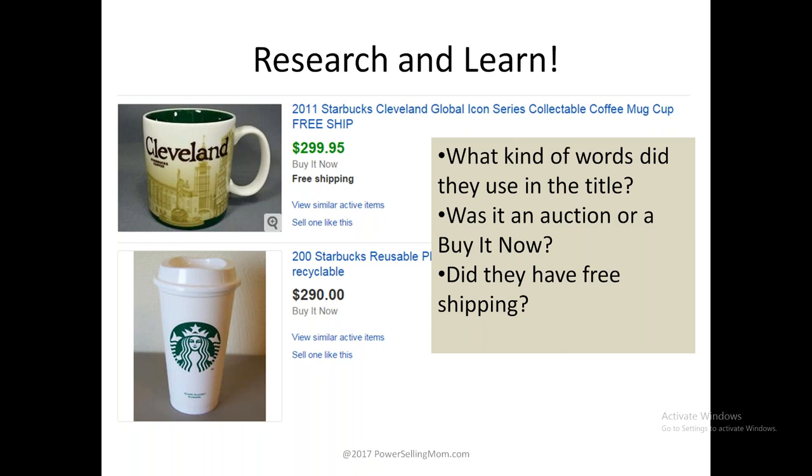And the bottom one, they had 200 reusable coffee cups, and they started it at $290 as a Buy It Now. It was not an auction, and it didn't work out for them. It's in black, so I call that taking it out for a spin. You can't blame him, he tried it and it didn't work. So there's always a plan B, probably to run an auction or drop his price, depending on his current market research to see how those reusable mugs are selling. So this is how we learn.